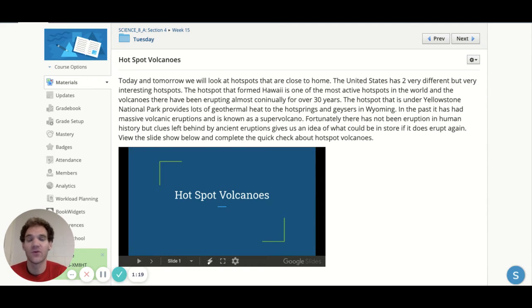The hotspot that formed Hawaii has been active for tens of millions of years, and is causing volcanic eruptions that have been going on for over 30 years on the island of Hawaii. There's also a hotspot under Yellowstone National Park. This hotspot's a little bit different. There's geothermal heat, there's hot springs, there's geysers out there in Wyoming.